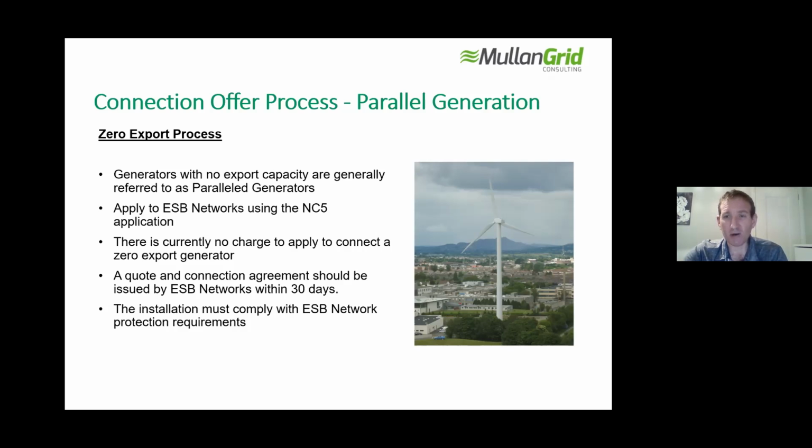Because if you actually look for an export agreement, which I'll come on to, that could take years to possibly get. So if you're trying to get your installation in, particularly if it's possibly being grant funded, you have certain deadlines. You can't really be slowed down waiting to get permission from ESB to install your solar panels. So the zero export process is a fast track way of doing it. Now it does have negatives, because at times when you're not using the power on site, you literally have to turn down the generator.